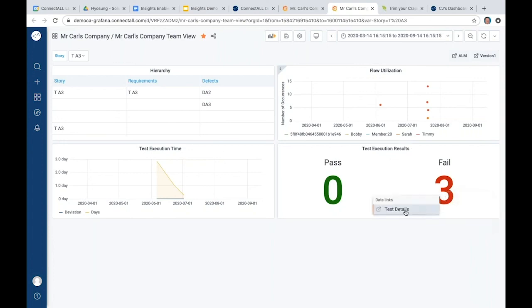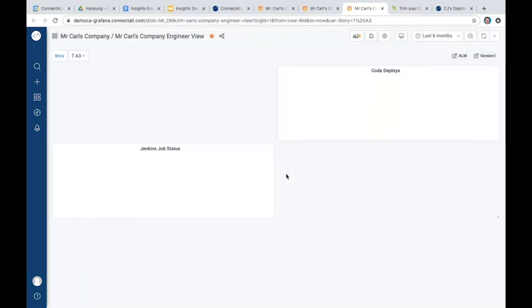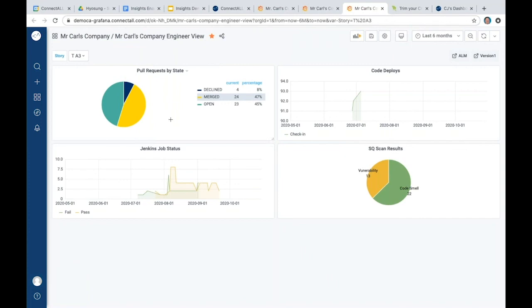I can click on and I can drill into now an engineering view, and I'm looking at pull requests and code deploys from Bitbucket. I'm looking at SonarQube scans and Jenkins job results. And you can see here our jobs were failing quite a bit. Raised some flags for us to get involved and figure out why. And now we've got a steady flow of passes.